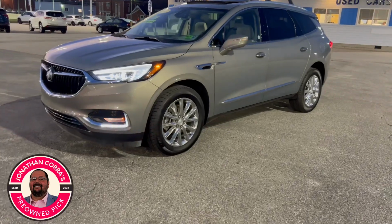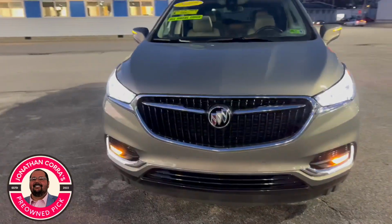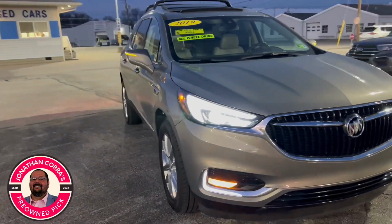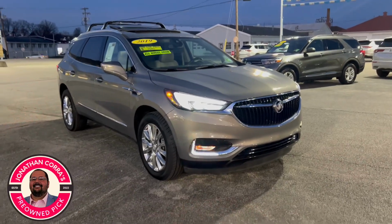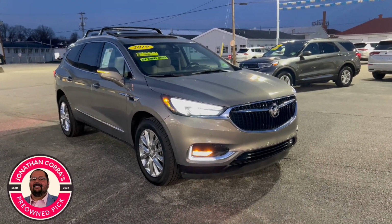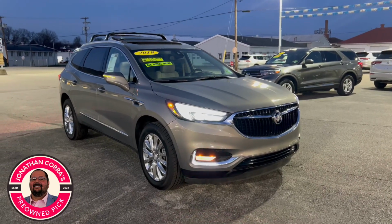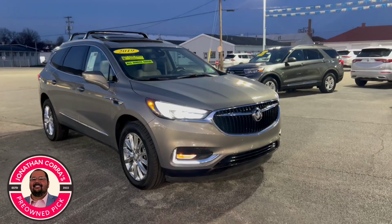Before we get into that, once again, I do want to let you know that this is a Buick Enclave. It is a mid-size, technically. I might argue that's borderline full-size crossover, 3-row. It is a V6. It has the 3.6 liter in it. It is all-wheel drive, and this one's pretty much loaded to the gills.